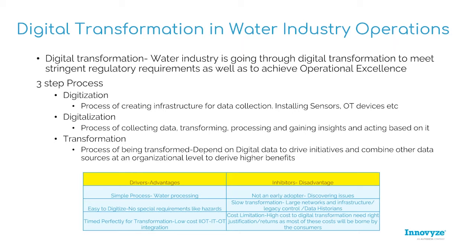This is actually inhibiting the process in itself, but it just needs the right amount of justification to state what are we trying to solve, how much data we need, how quickly we need it, and at what resolution do we need it. There is also a cost limitation, because as compared to the heavy industries where profitability is directly driving their projects, here we need to have more justification and show returns.